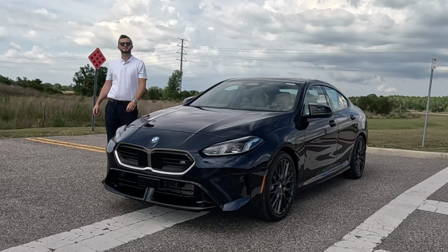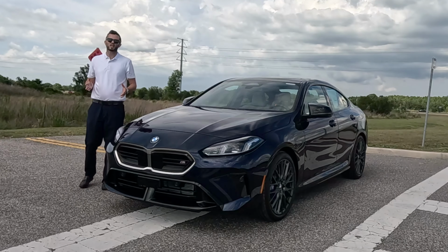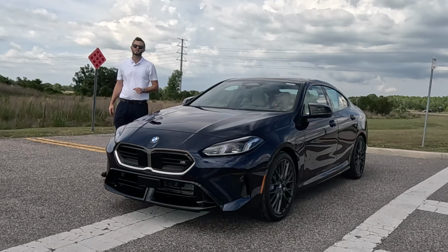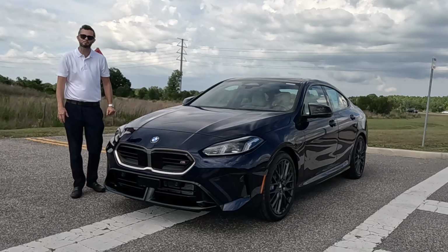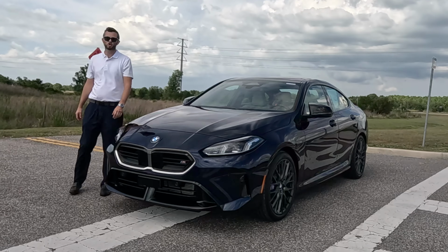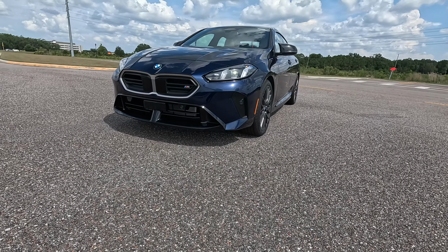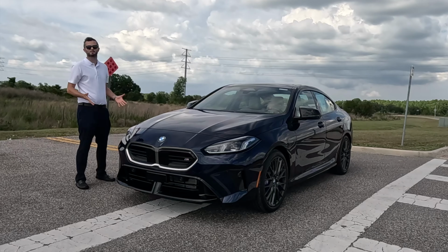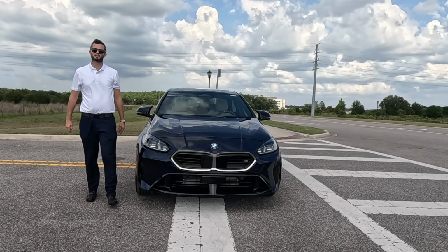The 2 Series is in the 2nd generation, still a front-wheel drive configuration, increasing 11 horsepower but decreasing 37 pound-feet of torque. Is the M235 worth the hype? We're showcasing the 2025 BMW M235 xDrive Gran Coupe in Tanzanite Blue 2 Metallic over Oyster Perforated Sensatec. I'm going to compare this against the competition, throw in some pros and cons to see if it is worth the hype. I'm Anthony from Hawkeye Rides.